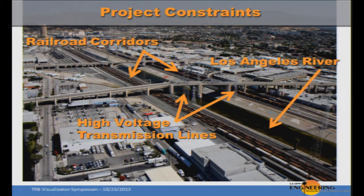Before I get there, one of the things I should point out is this is another view of the viaduct crossing over the river, and there are several challenges that this highlights. You can see there are high voltage transmission lines that run the length of the river on both sides and cross the viaduct. So in terms of building a signature bridge there, we're limited by height. We can't get close to those high voltage transmission lines. Crossing the railroads is also another big challenge because those railroads need to stay in operation while we demolish the old viaduct and construct the new viaduct.